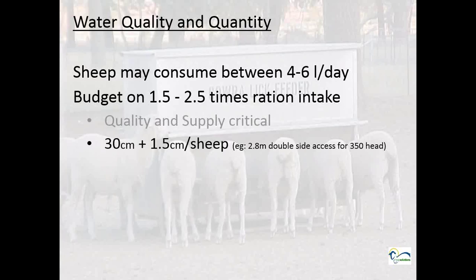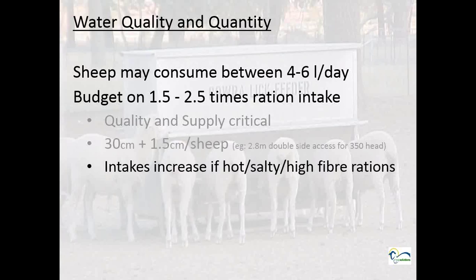It's not a hard and fast rule or recommendation, but the general recommendation here in Australia is for trough length of water 30 centimetres to start with, and then 1.5 centimetres per sheep. So pretty much a 2.8 to 3 metre double-sided access trough, whether it's a traditional concrete or plastic trough or the PVC troughing that a lot of people do use in Western Australia will pretty well handle around 350 sheep quite comfortably, provided the pressure and the supply is up to scratch.